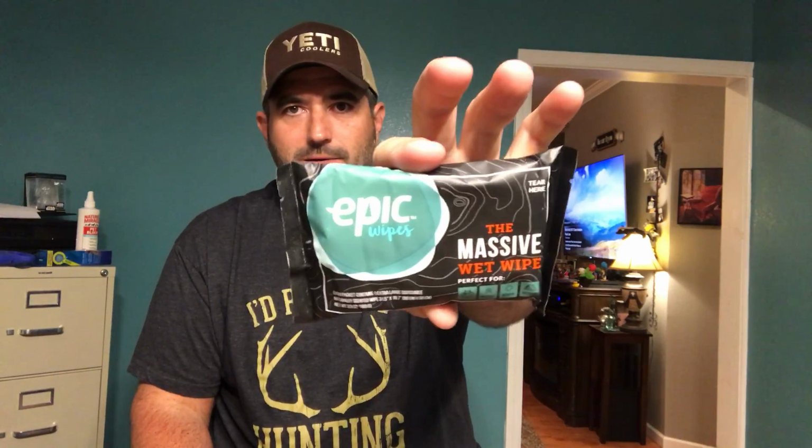Epic Wipes Massive Refreshing Wipe. I've been getting a lot of these in a lot of boxes. I thought this was like a little pack where you pull out little hand wipes, maybe a little bit bigger than this. No, this is a huge wet wipe, probably like yay big. Whenever I saw them do it in the video, it's massive, the massive wet wipe. And I think that's really cool.